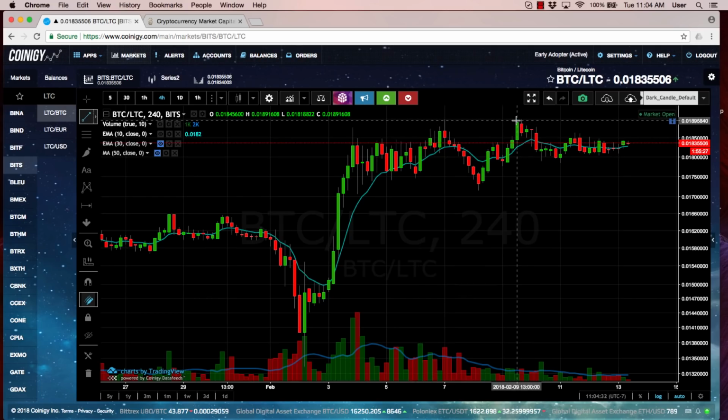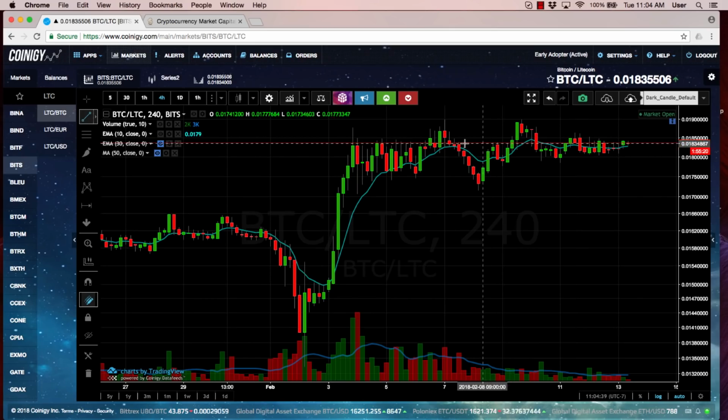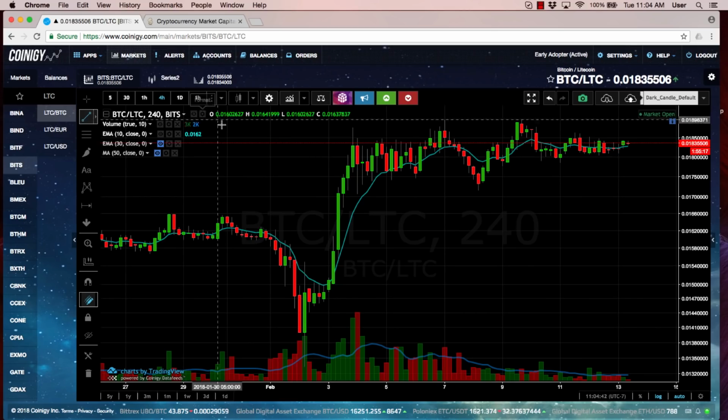You'll see confirmation if we can get back above that 0.019 level or so, but early signal would be getting above 185 and starting to close there. I'm liking the way this is setting up. The volume patterns are pretty bullish here, so got to keep an eye on Litecoin.